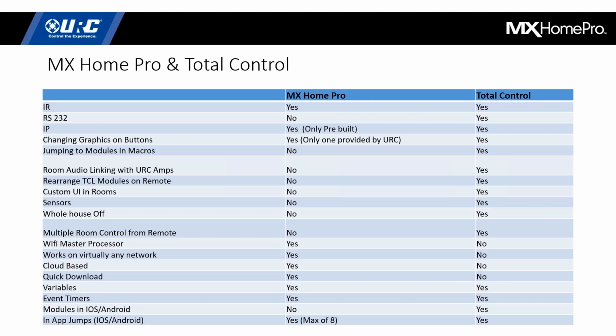Also, if you guys have programmed Total Control, you'll love the next one. Quick download. I'm talking 10, 15, max of 30 seconds to download over the cloud. I mean, very, very quick. If you've done Total Control, you do it, you hit the download and take a break. So it's very quick downloading. Variables, they both have variable control options. They both have event timers.